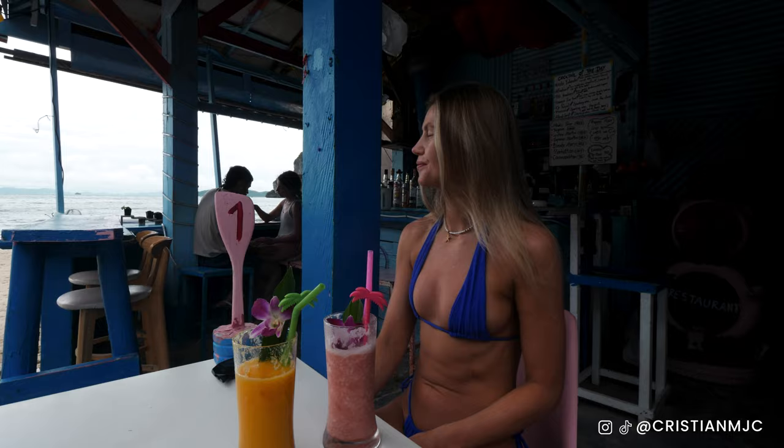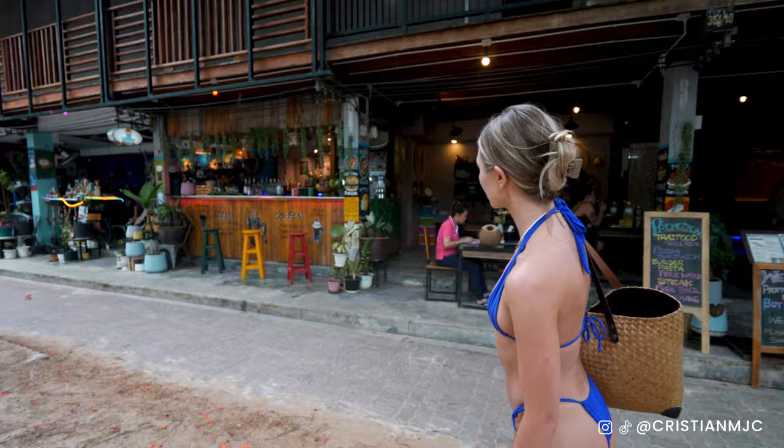It's raining. No, yeah. Don't say that. Because we need to get to Phra Nang Cave, which is the other hotspot in Railay. And I'm noticing on this little street here that you take to get on the beach, there's actually a lot of pretty cool places, like nice restaurants. This looks like quite a vibe as well.